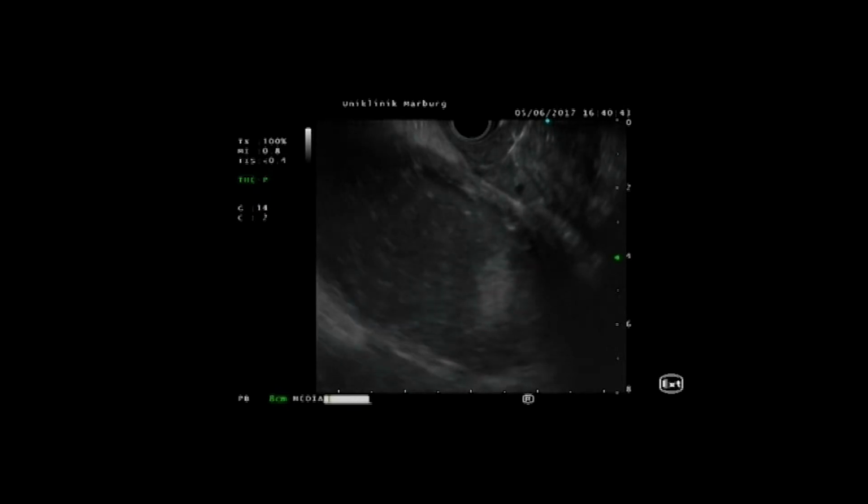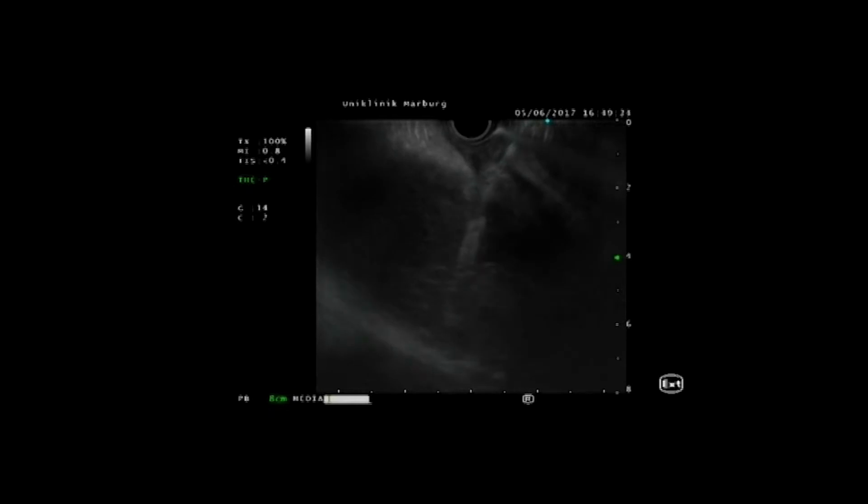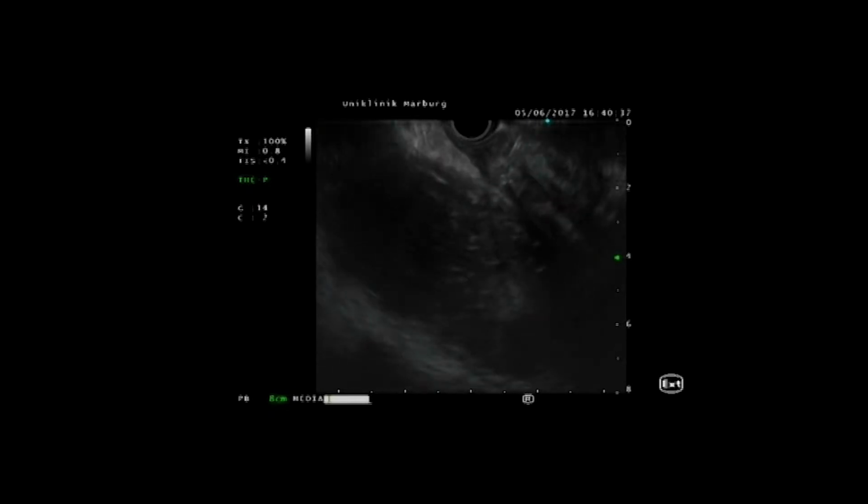Due to tumor-related anatomic changes with displacement of the gallbladder and relative constriction in the duodenal bulb, the best way of approaching and draining the gallbladder was transgastric from the antrum.